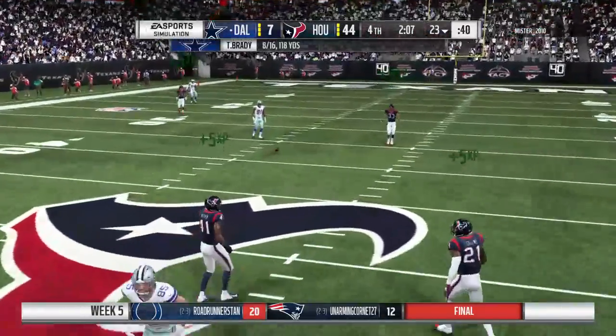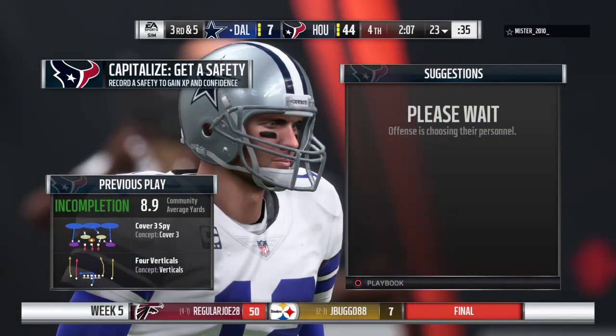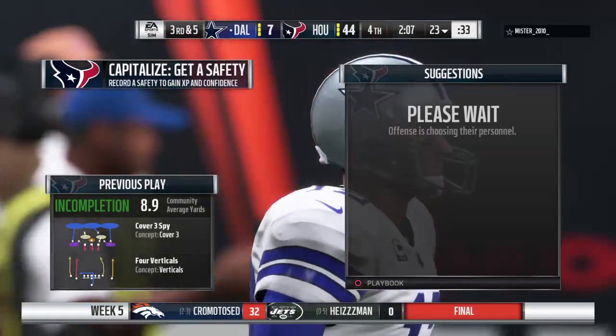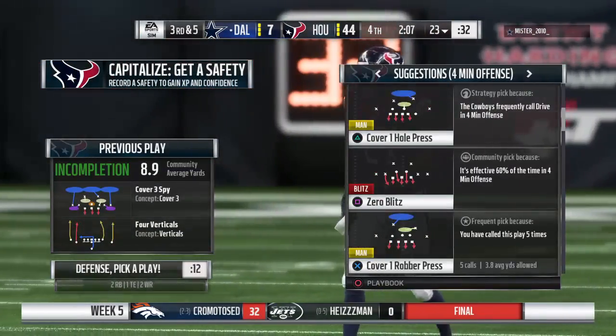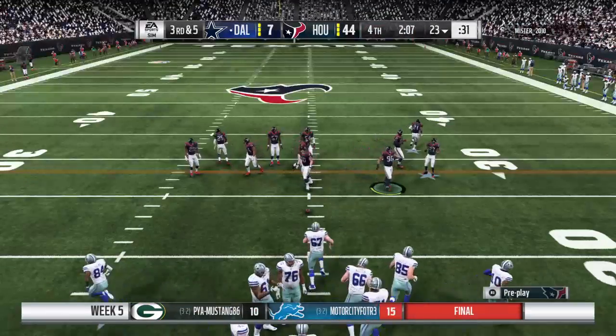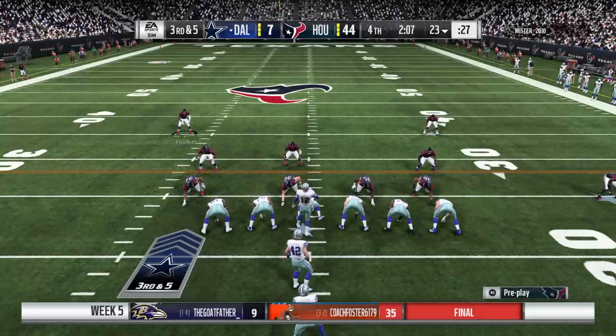And it's incomplete. Took a shot, couldn't connect. He was looking for Jack Doyle that time. And it's 3rd and 5. This defense was definitely alert to the possibility of the deep ball, and they were more than ready for it. They've got the lead, fourth quarter. Maybe can expect more passes like that downfield.